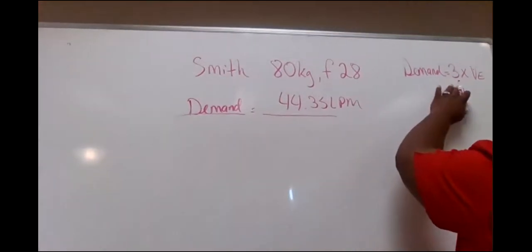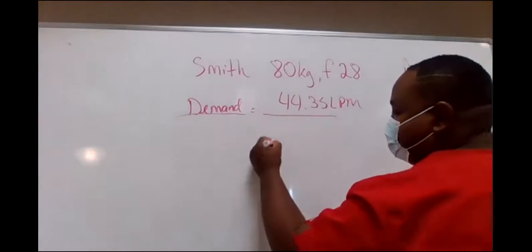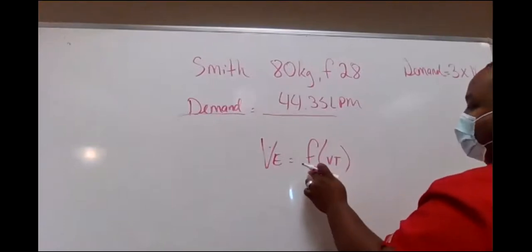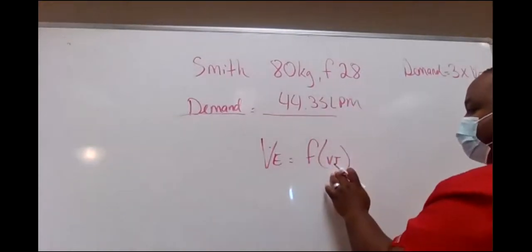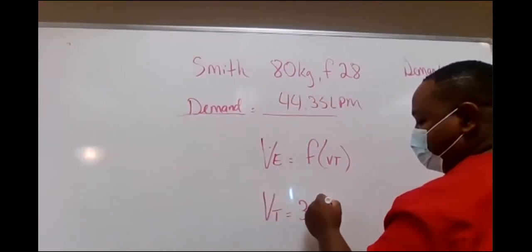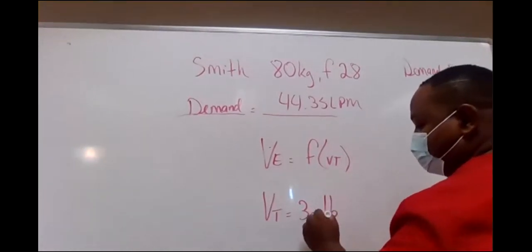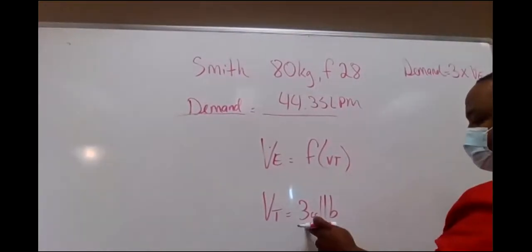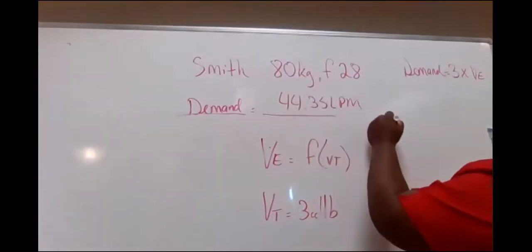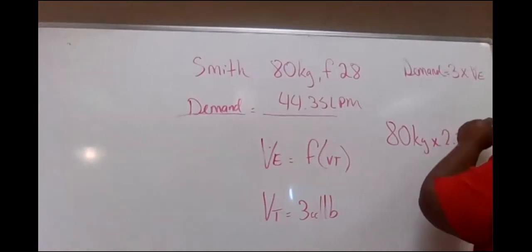You know that demand is 3 times the minute ventilation. So you have to ask, what's the minute ventilation? Well, we know that minute ventilation is frequency times tidal volume. We have the frequency of 28, but now we need a tidal volume. The formula for tidal volume is 3 cc's per pound. Well, what's the weight? 80 kilograms. So we take 80 kilograms times 2.2, which gives us how much?